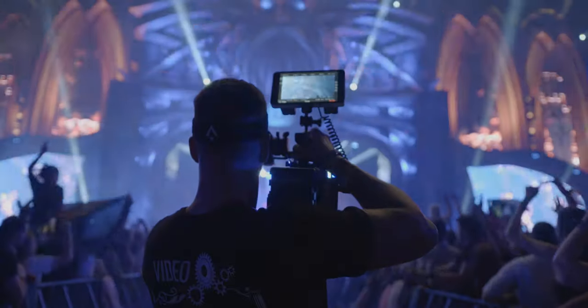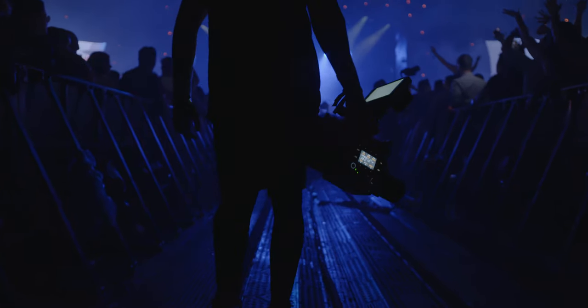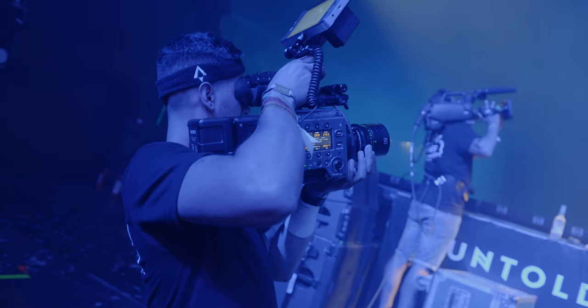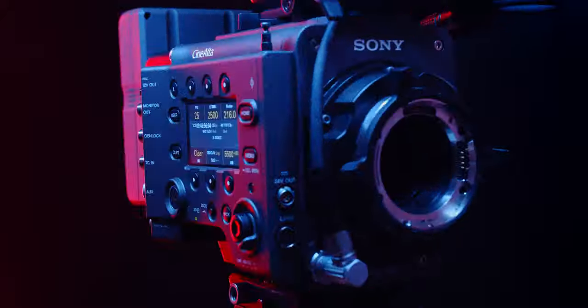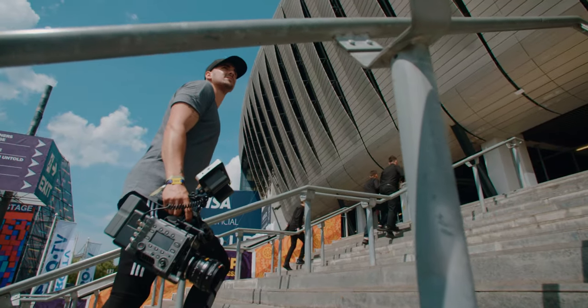So here I am, shooting for one of the biggest festivals in Europe, with one of the best cameras in the world. The Sony Venice. A 6K full frame camera with dual native ISO and a lot of frame rate options.